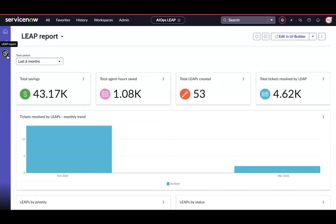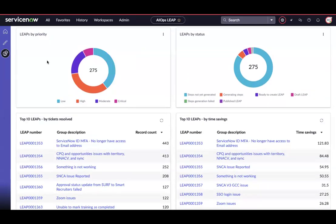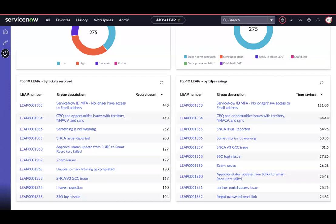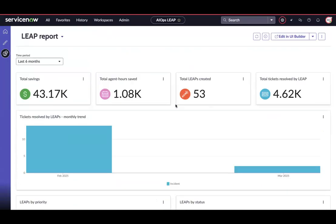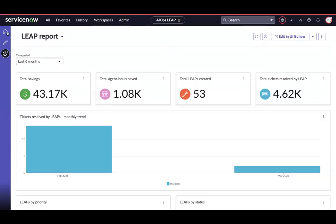And you're going to be able to measure the impact of those published leaps in terms of total savings, total agent hours saved, the total leaps that are being created, and the total tickets that are being resolved by leap. Now, keep in mind, this is just the very first Innovation Lab release of this, but there's going to be way more that is going to come with GA and with the future releases. You're going to have the tickets results by leap based on the monthly trends, and then the different automation opportunities by priority and status, and the top leaps by ticket resolved and by time saving. So really a cool breakdown to grasp the effective impact they're having from these leaps that are being created.